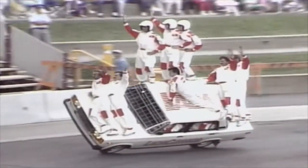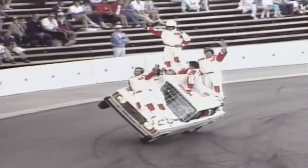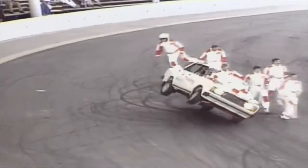In the finale, all 12 members of the Russian Autovaz troupe are riding on and in the car. Did you only count 11? Well, number 12 is the one in the trunk.